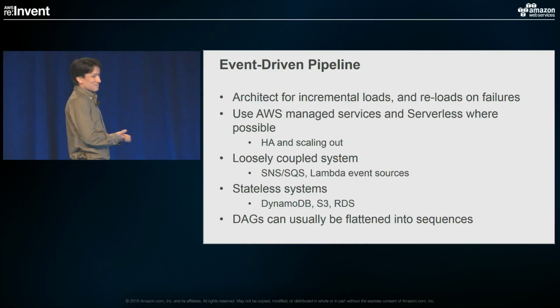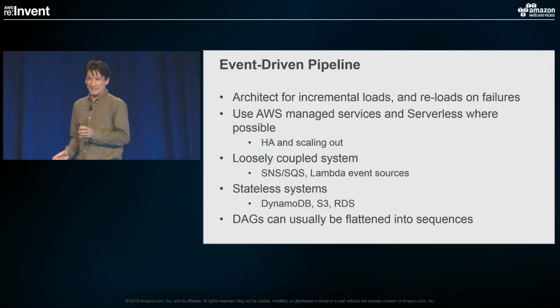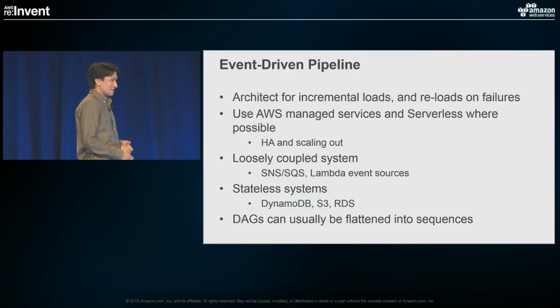Event-driven pipelines. Think about how maybe you can move away from workflow for some scenarios, or move away from directed acyclic graphs into more incremental loads. If you think about clickstream data, it's not something you run overnight. It's arriving all the time, continuously. So you might as well use that data immediately and make it available.